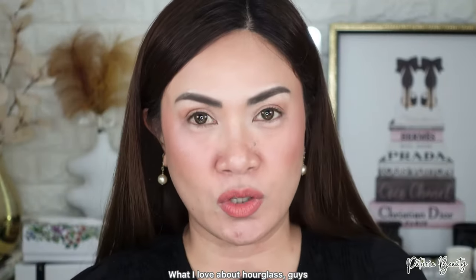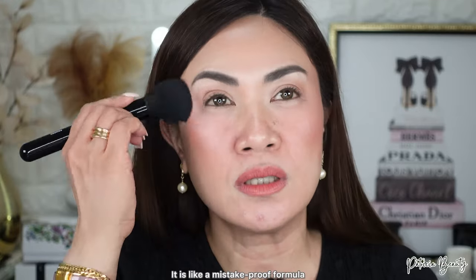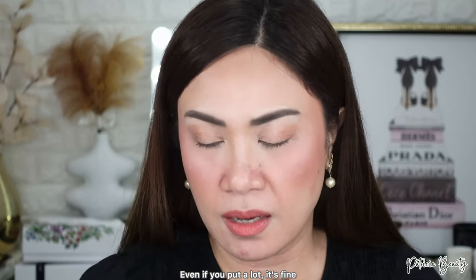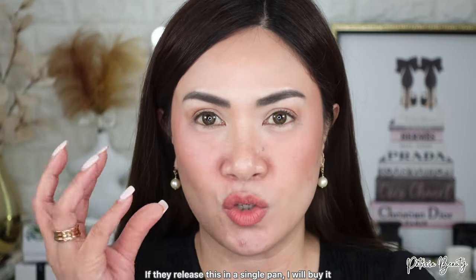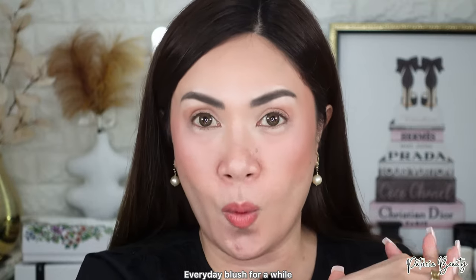What I love about Hourglass, guys, is you can't go wrong, it's kind of mistake-proof. Even if you put on a lot, it's fine. If they release this in single, I will buy it. Maybe this will be my everyday blush for a while. Pretty. Promise, I love it.